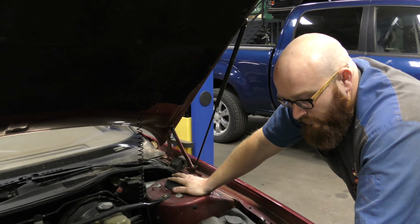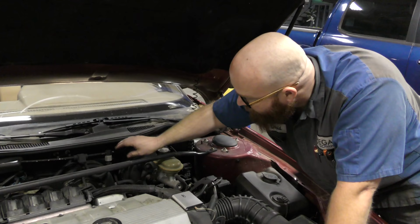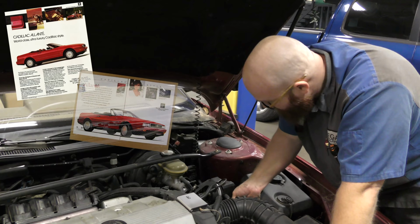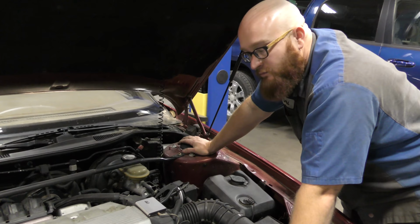The body was designed and built by Pininfarina of Ferrari fame. The car was actually built in Italy and flown to the U.S. in specially designed 747s. They built 21,430 Allantes, and they cost at the time between $50,000 and $60,000. That's somewhere between $110,000 and $130,000 in today's dollars. That's a lot.